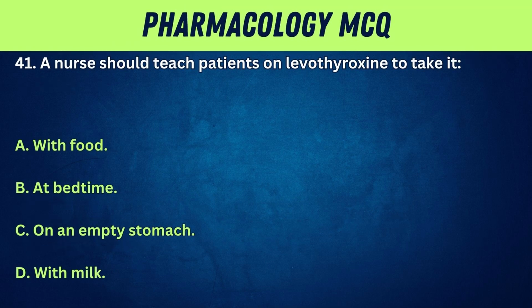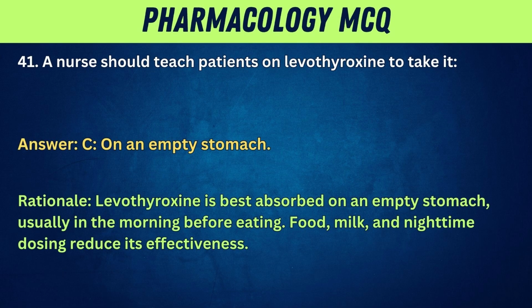41. A nurse should teach patients on levothyroxine to take it: A, with food. B, at bedtime. C, on an empty stomach. D, with milk. Answer: C, on an empty stomach. Rationale: levothyroxine is best absorbed on an empty stomach, usually in the morning before eating. Food, milk, and nighttime dosing reduce its effectiveness.